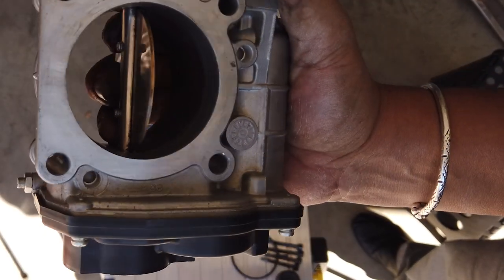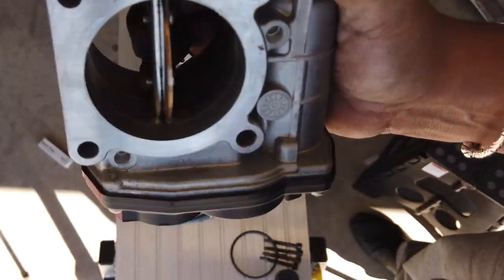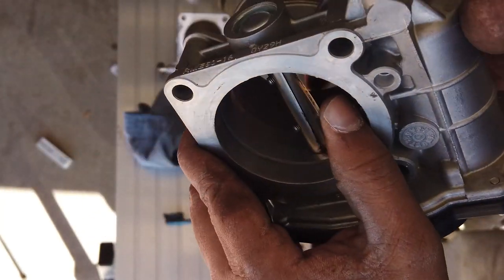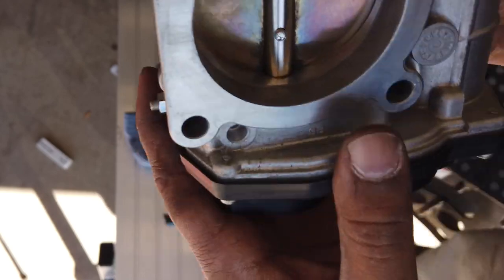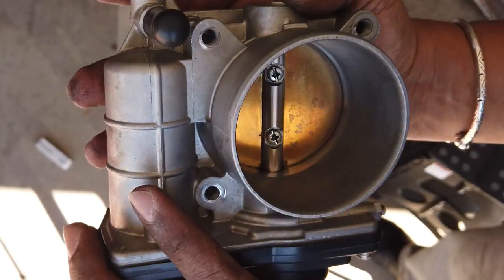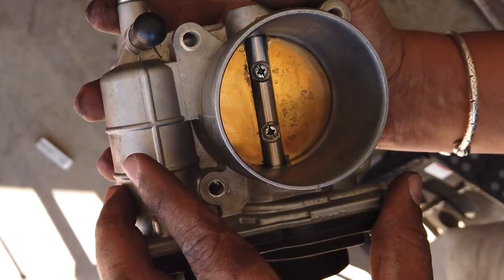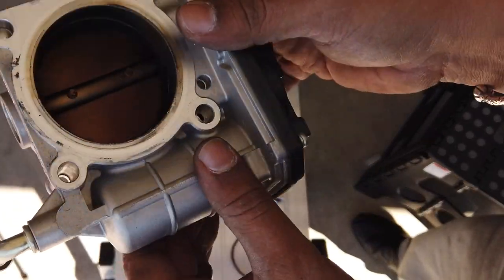So see that? All around, nice and clean. The butterfly itself is clean, both sides. Let this pull slowly, don't let it shut. The butterfly is cleaned up. It has some staining, and I could just wipe that down now. I'm going to do that, but big difference to how it was.